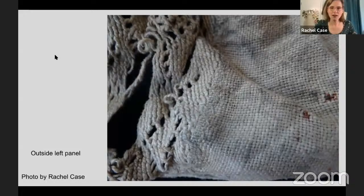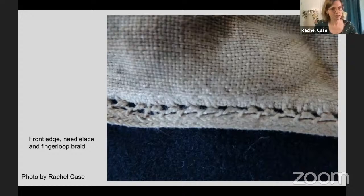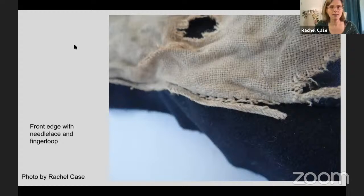These are just some of the up close images of the headwear that we thought was a bra. When I was in Innsbruck, I was assuming this was a bra and that we would reconstruct it as a bra. If anybody has questions about what you're seeing here, obviously put them in the chat. But because we want to be mindful of time, I'm not going to chat too much about what you're seeing here.